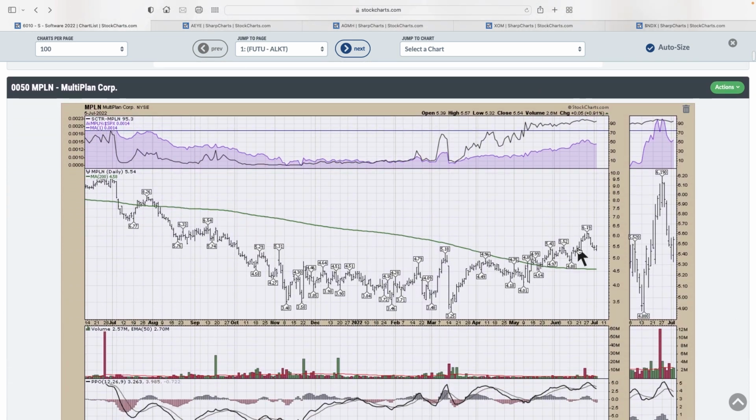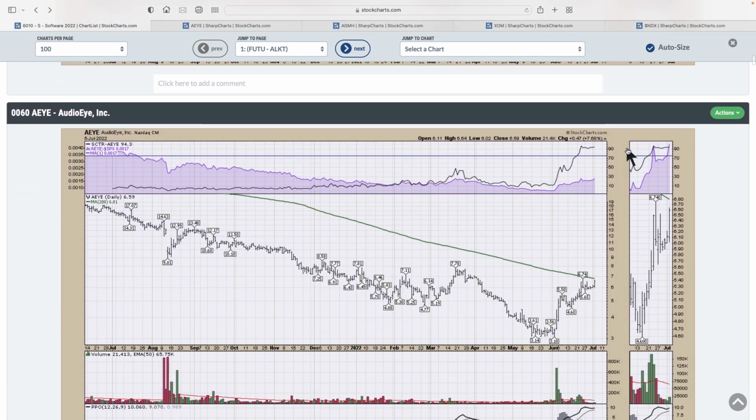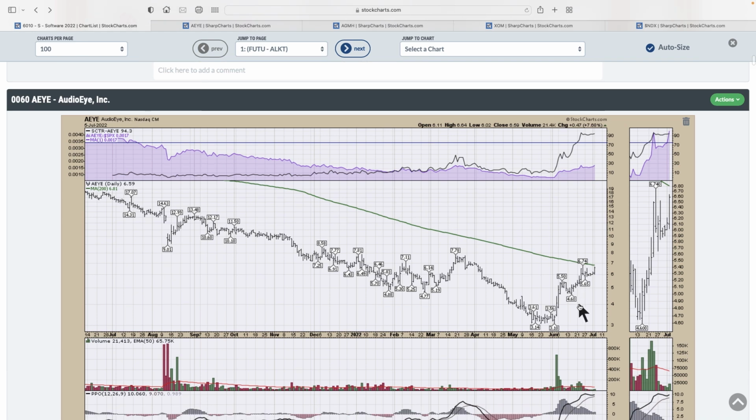Multiplan, again, a 6-month base trying to break out, pull back to that breakout line, and we'd like to see it turn higher and rock on from there. Audioeye, that was one I just randomly clicked on before, but the stock has been in a terrible downtrend since its IPO. It got a scooter ranking back in July of 2021. And now all of a sudden the scooter ranking is taking off to the upside. And again, wouldn't take much to have this thing break out to new 6-month highs. And if it was going to start to do that, that would be a pretty good clue that this downtrend is over and the stock is on its way.